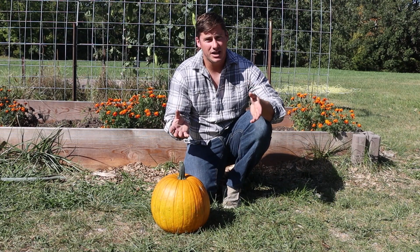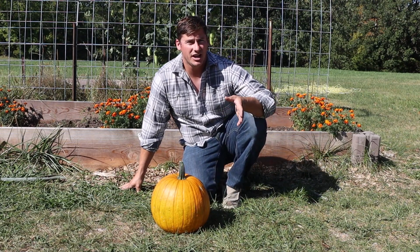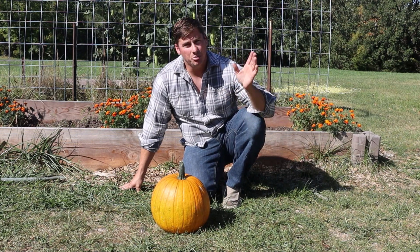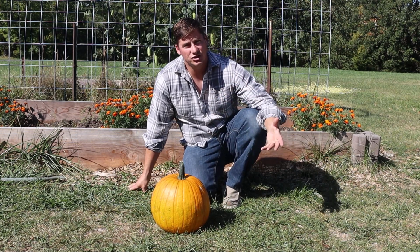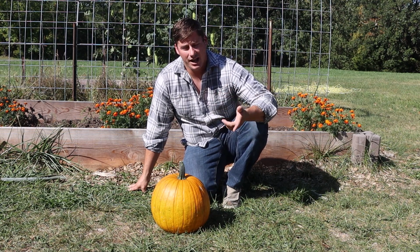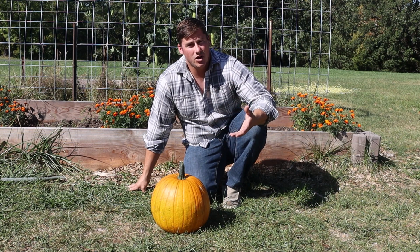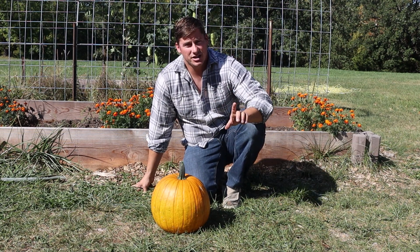So what we like to do is cure the pumpkins, which essentially is just setting it out in the sunlight for around a week. Once the pumpkin's cured, then you can put it into storage, in a very well ventilated, cool, dry area, on a shelf or maybe in some dry straw in the shade. Again, just make sure it doesn't freeze.